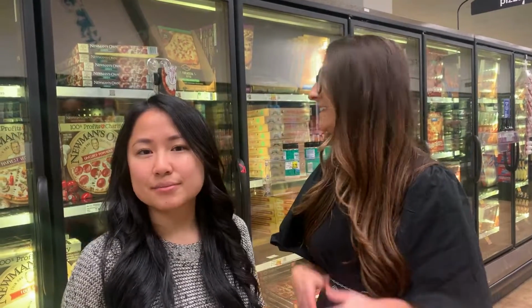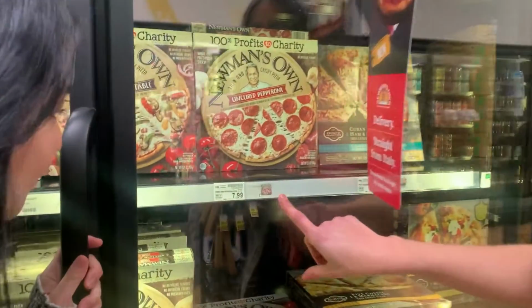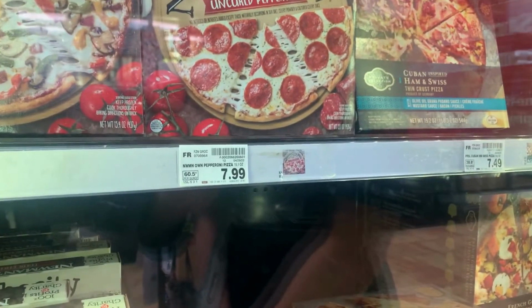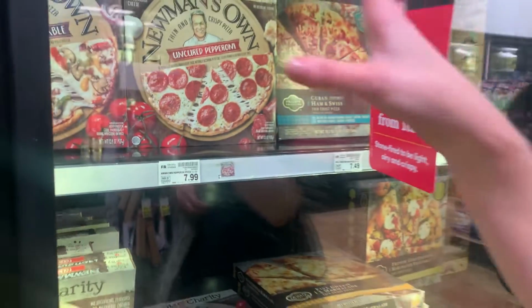All right, Corey. So when we're shopping on a budget, what tips and tricks do you have for us when we're looking at that kind of stuff? Yeah, I think one of the biggest takeaways if you're trying to shop on a budget is looking at the unit price. So if you look over here at the price label, we've got 60.5 per ounce. So that's telling us how much money it costs per ounce of that product.